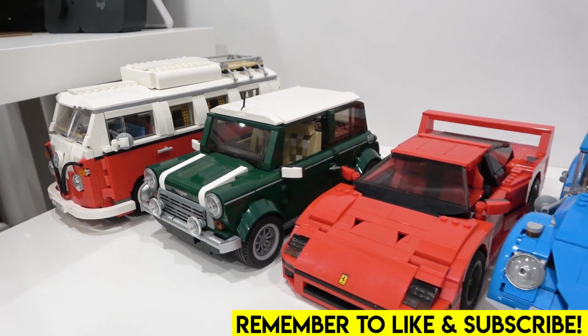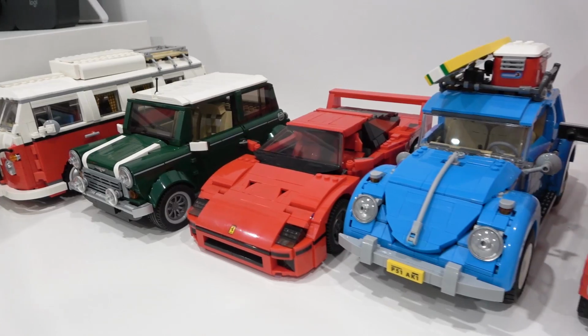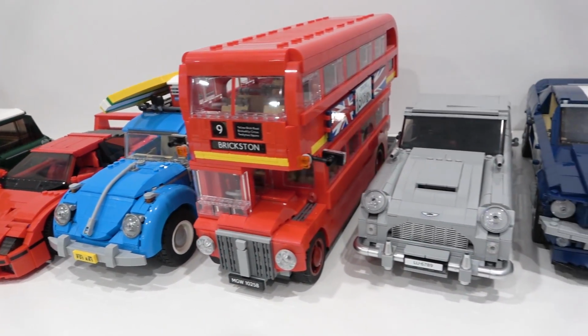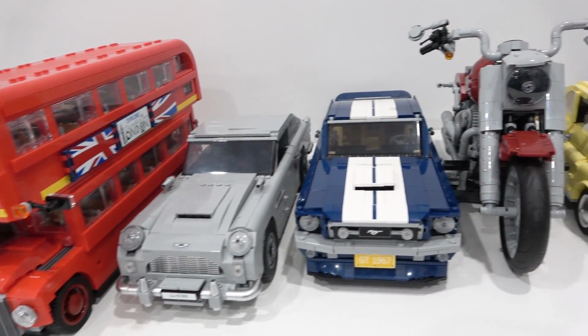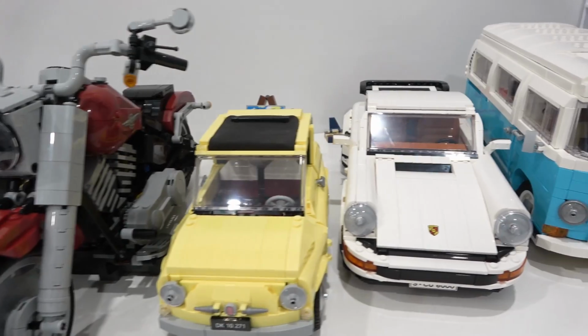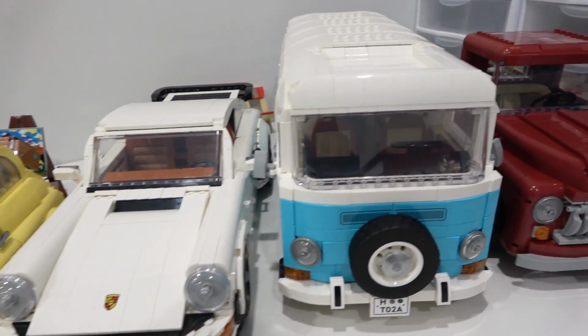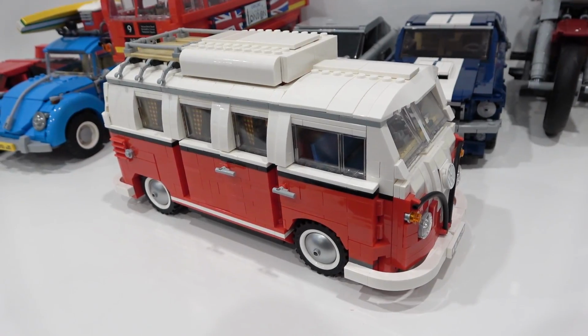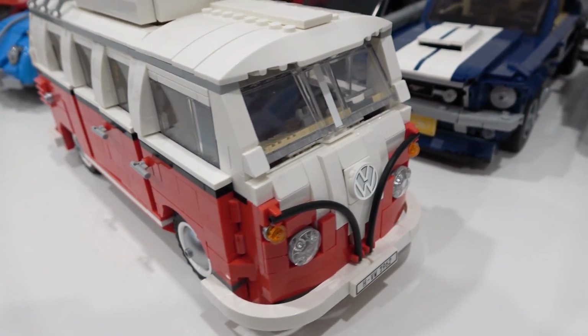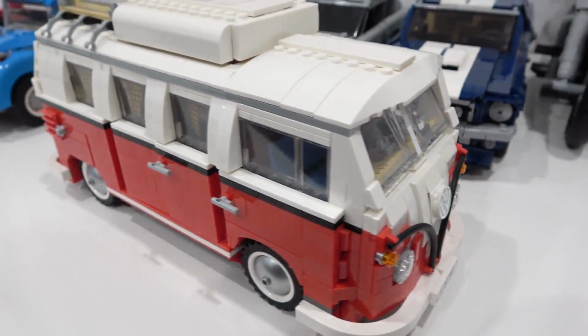Today we're going to be checking out my entire LEGO Creator Expert vehicle collection. It consists of 12 different vehicles that came out over 10 years, starting in 2011 and of course working its way up to the present day, which is 2021. And of course we're going to start by taking a look at the oldest one in the collection here, which is the Volkswagen T1 camper van.